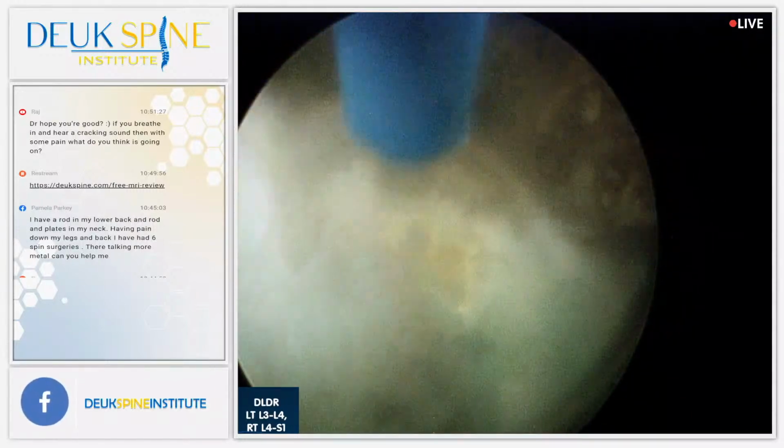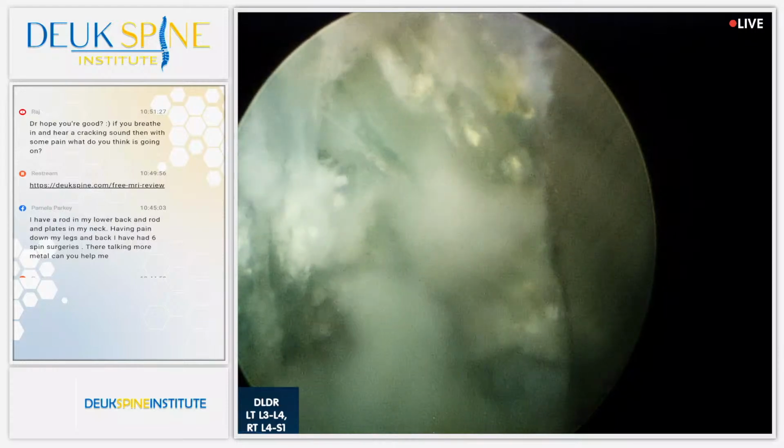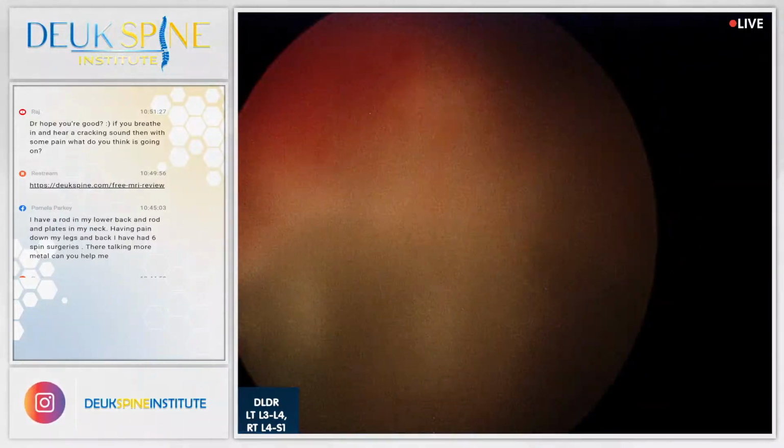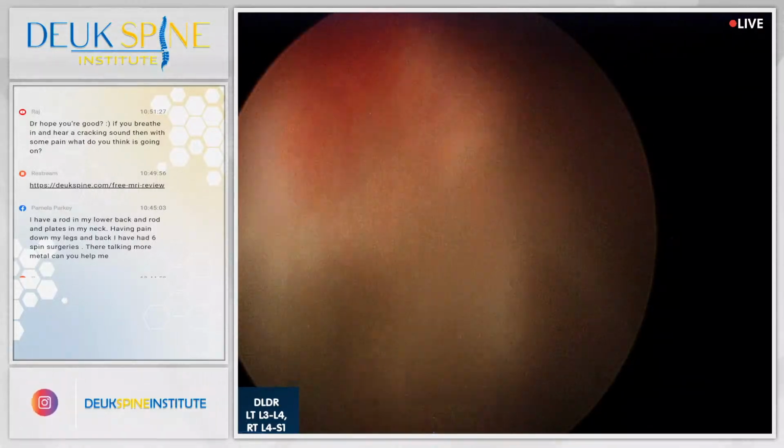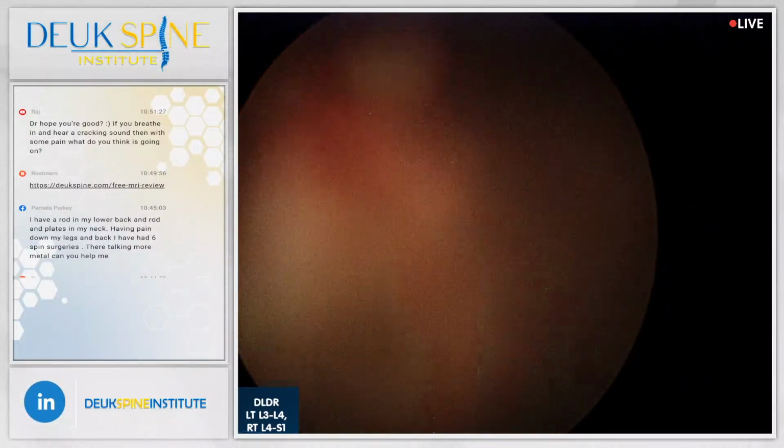It's going to make it worse. Surgeons do not recommend discectomy for back pain, because we know discectomy will not fix your back pain. Therefore, it's not recommended for back pain.